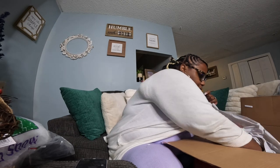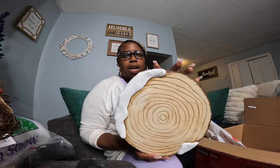And I got from Target this little faux tree stump. That's $5. I'm gonna make it into a centerpiece probably. Nine times out of 10, it's gonna be a centerpiece.